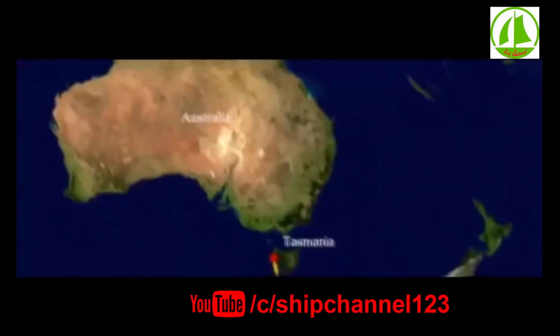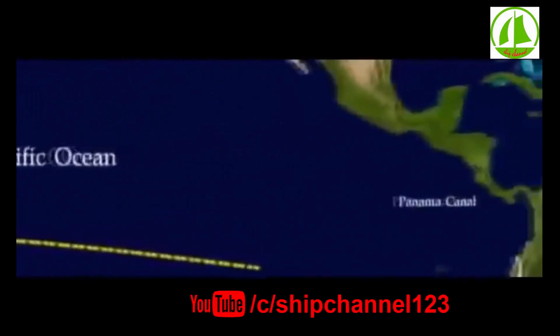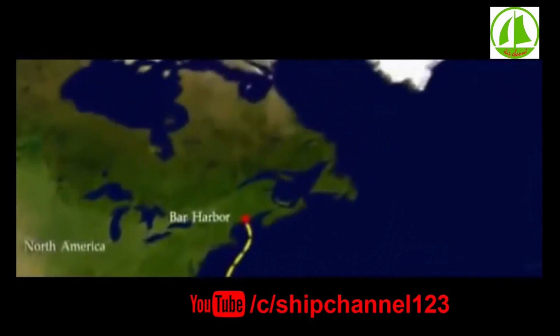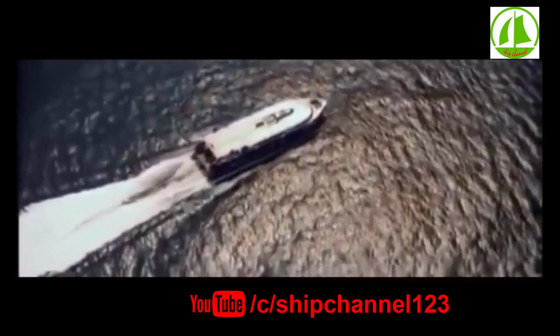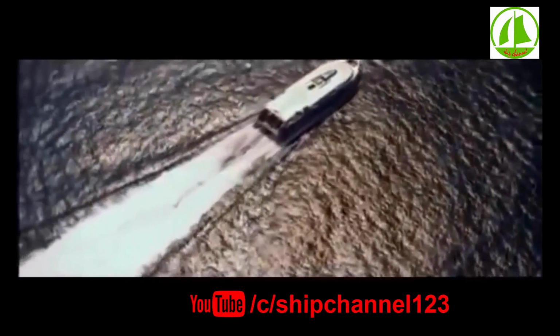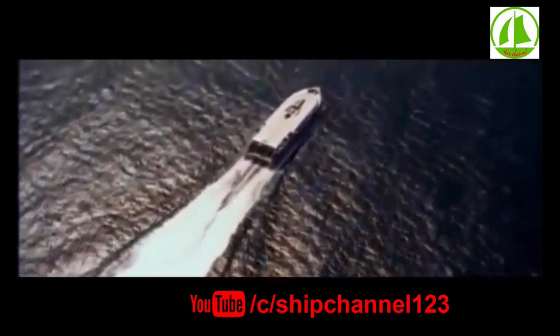The voyage from Australia took 14 days on a route that went across the Pacific, through the Panama Canal, and up the east coast of North America. More than 20,000 kilometers in all, at an average speed of 45 kilometers an hour. With planned stops in Tahiti and Panama, the voyage took 20 days in total.